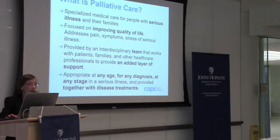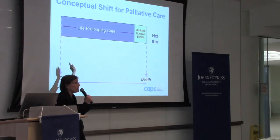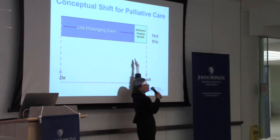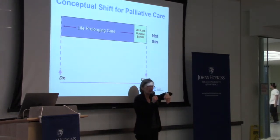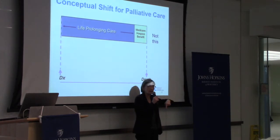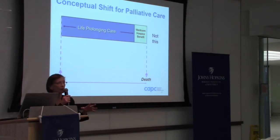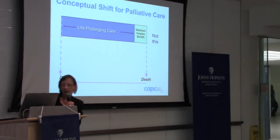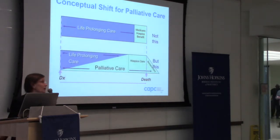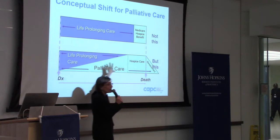So when I went to medical school in the dark ages, this is what we were taught. We do everything, everything, everything, and then suddenly maybe we remember to throw them over the wall to hospice, as if yesterday was different than today. That's the old either-or model. Either we're curing you, or we're letting you die peacefully. Does that make sense for the vast majority of patients who need both throughout the entire course of illness?